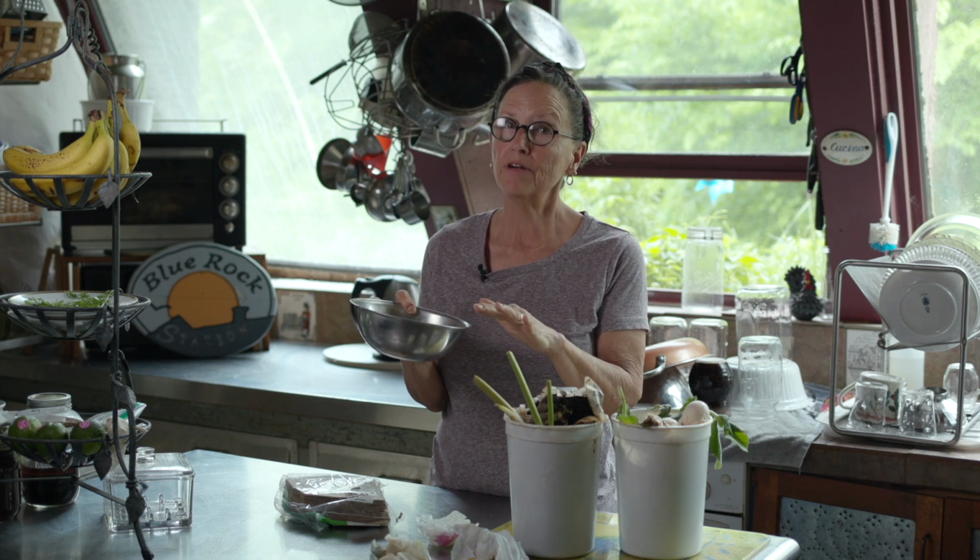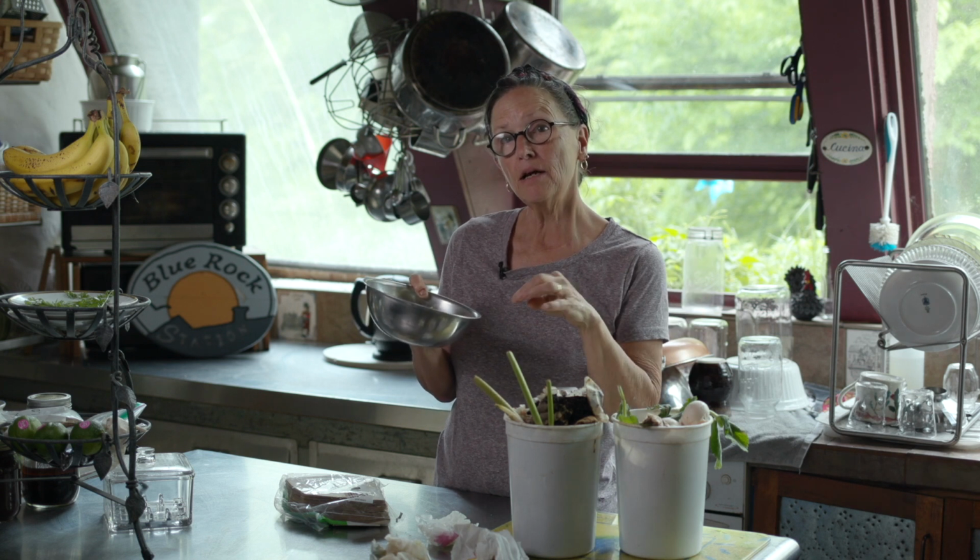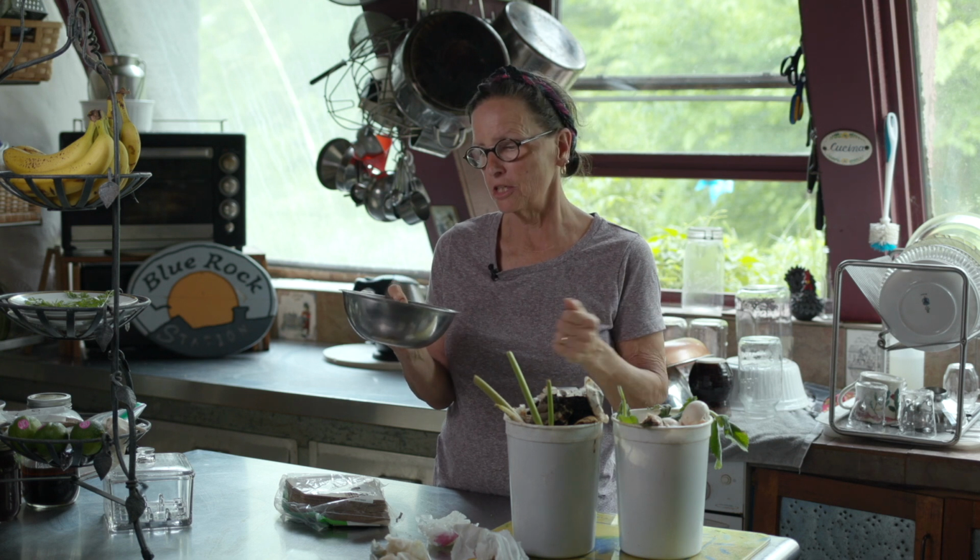Or if you have a problem with slugs, you could grind up those eggshells really, really finely, and they're like little nunchucks, and you put that under the canopy of the tomato plant, and when slugs crawl over it, it cuts them, and ouch, ouch, ouch, they're going to die.